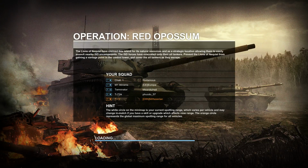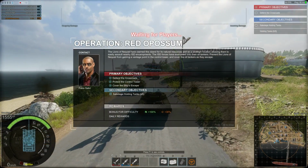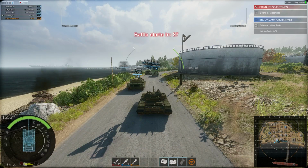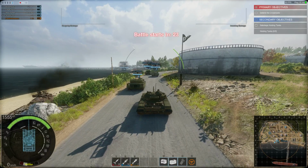Really? I mean, looking at it, I could have just taken all the tier 5s and thrown us all together, and we would have been done. But no, you wanted to send me in with Challengers, Abrams, a Terminator, and a T-72A. So it's going to be very hard for me to get a lot of kills here, because I have 2 tier 7s and 2 tier 6s against my tier 5. I'm going to have a really hard time getting kills and getting damage on target, because I'm probably not going to be able to penetrate most things.